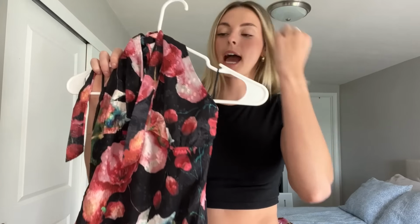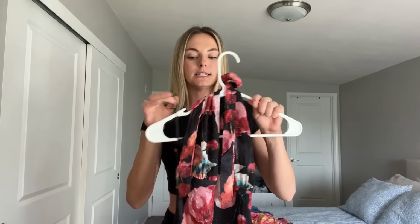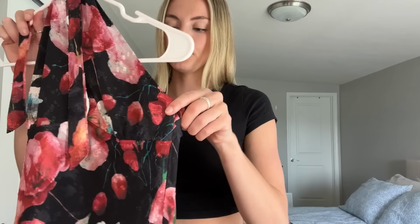Got this beautiful black gown. It is open back. I have it tied a little shorter just so you can see on the hanger what it looks like. But it is a very deep V cut. On me, it comes down to below my sternum. Zipper on the side so you can kind of slip right in.